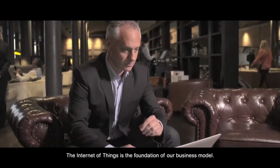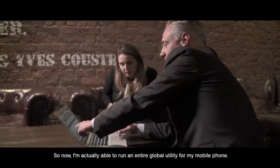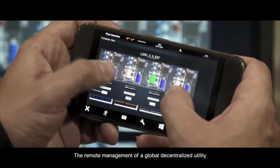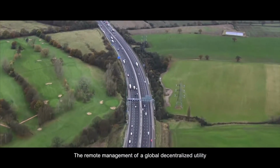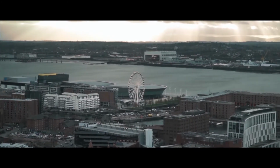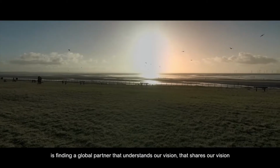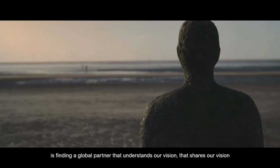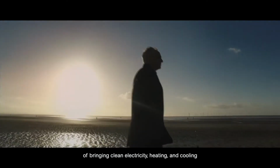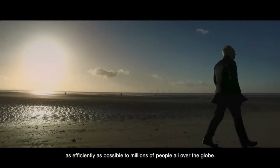The Internet of Things is the foundation of our business model. So now I'm actually able to run an entire global utility from my mobile phone. The remote management of a global decentralized utility would not be possible without the software products of EcoStruxure. Our major achievement in working with Schneider Electric is finding a global partner that understands our vision, that shares our vision of bringing clean electricity, heating and cooling as efficiently as possible to millions of people all over the globe.